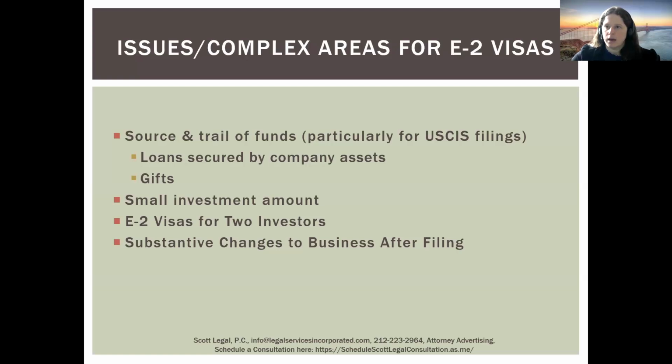So one is that for the source of funds, a loan may be acceptable, but a loan cannot be secured by the assets of the E-2 company. It has to be secured by personal assets, or it can be unsecured, but it just cannot be secured by the assets of the E-2 company. So if you have, for example, a private residence, or a home that you own, or a property, or a car, and you take a line of credit, that's an acceptable source of funds, but you cannot take out a loan and have the E-2 company be the security for that loan.